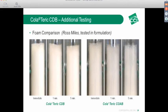On the left slide are the Ross Miles foam, 80 at 1 minute, 5 minutes versus cocamidopropylbutane. And this is the formula that was on that last slide. And I think you can see that there's quite a bit more dense foam for the acetylbutane compared to the cocamidopropylbutane. That's what we saw when we did the testing. So kind of more of a luxurious type of foam out of it. Kind of give a denser, richer foam than a typical butane.